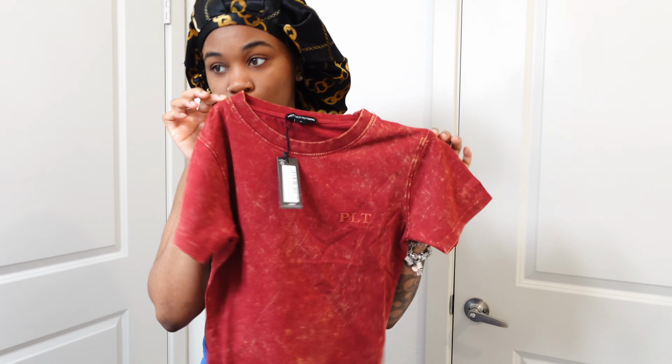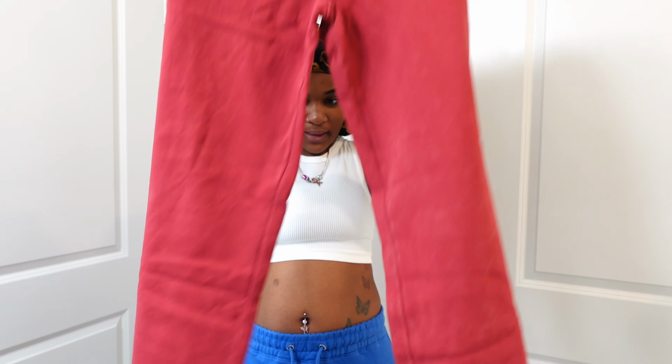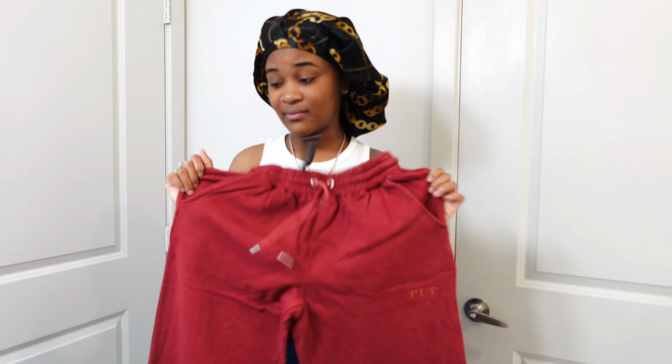The shirt. The shirt don't look too bad, but these pants, it don't have no type of wash on it. Like, they really play with this.